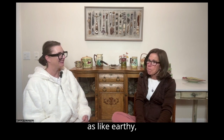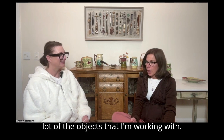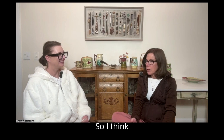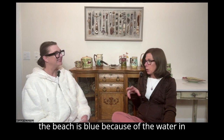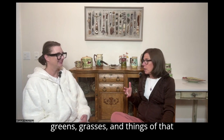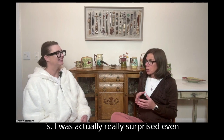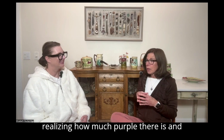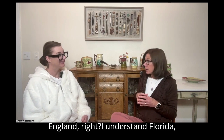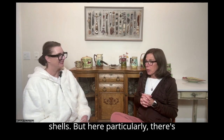So I would call the colorway of my artwork earthy, right? I'm picking up on a lot of the colors that I'm finding in nature and a lot of the objects that I'm working with. You instinctively think that the beach is blue because of the water and the sky. It's tan because of the sand, and that is absolutely true. And then oftentimes it's surrounded by greens, grasses, and things of that nature. But what I have found is that the closer you look at the little individual pieces of objects that you find, the more varied the color is. I was really surprised, even myself, after all these years, realizing how much purple and pink there is at the beach here in New England. I understand Florida, the tropical areas, have a lot more pinks and purples in their shells. But here particularly, there's just a lot of it.